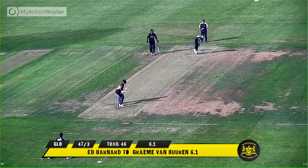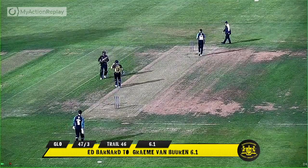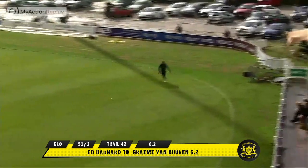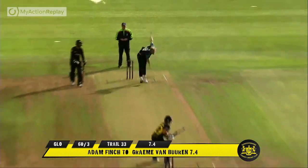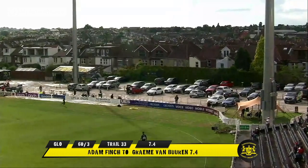Then, more rain, the overall target now 94 off 11, which meant that 48 were now needed from 31 balls. Van Buren wasted no time in getting a wriggle on as he went after Barnard. The runs required left at 35 from 4 overs. Van Buren cleared the rope off Finch, but the runs were not flowing quite as easily as he would have hoped. 26 now needed off 3.